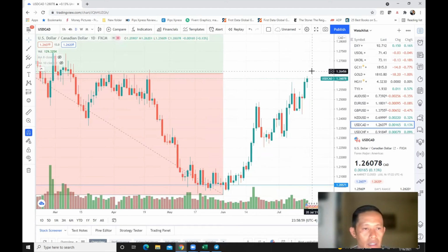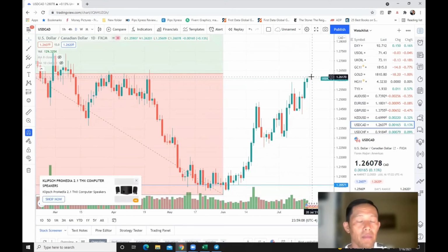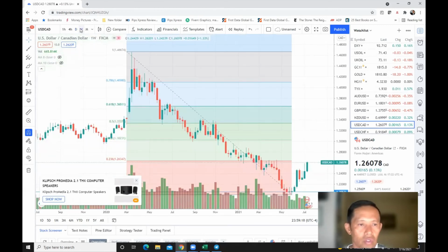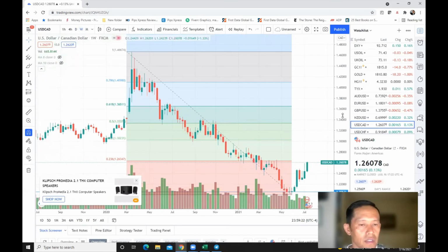However, it can't go below certain price points or it won't make it. Other than that, if it approaches a level of demand once again, it's a good idea for myself to go long. All right, so that's with the dollar CAD. Short-term potential bears, of course, medium to longer term, still very bullish with the dollar against the Canadian dollar.